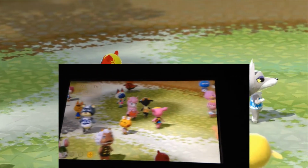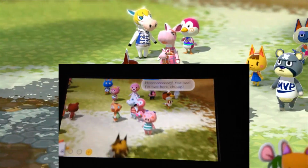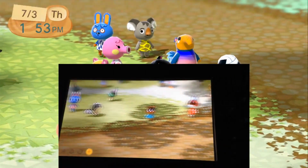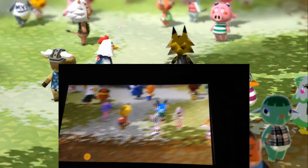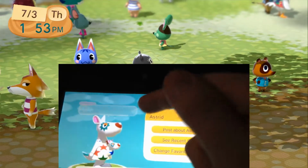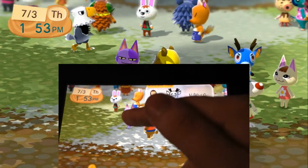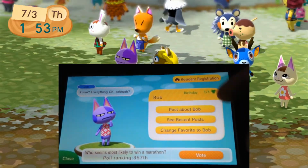I don't think I have Bob, which is a shame, because Bob was always one of my favorites. He was in my first ever town. I also like Alfonso. They're both kind of the same character type, but, you know, it's cool dudes. Oh, there he is. Bob. No, not Astrid. I want Bob. There we go.